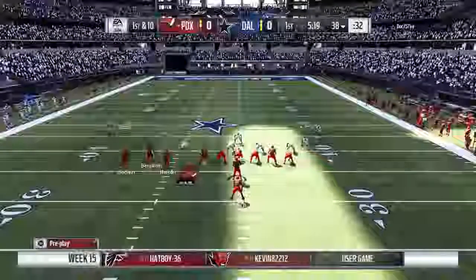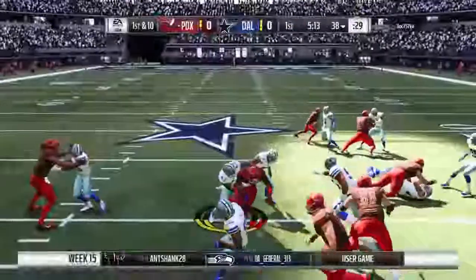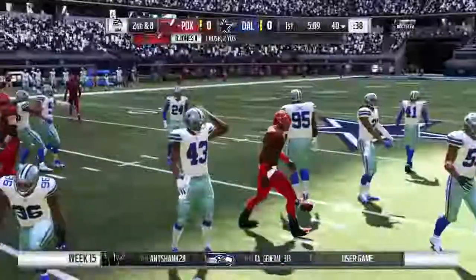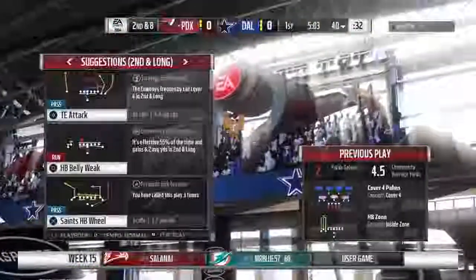So here's a 1st and 10 at the 38. Here's Ronald Jones, first carry for the USC man. And a good swarm to the football defensively as they get him down at about the 40. 2 yards on the pickup there. It'll be 2nd and 8.